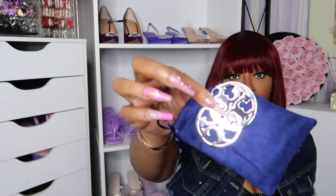In my opinion, these are very, very inexpensive. They will run you around $150. So to some it might not be, but to me it is. I have to be careful when I say that, because sometimes when I say it, y'all like, that's expensive to you, and I'm just like, y'all know what I meant.